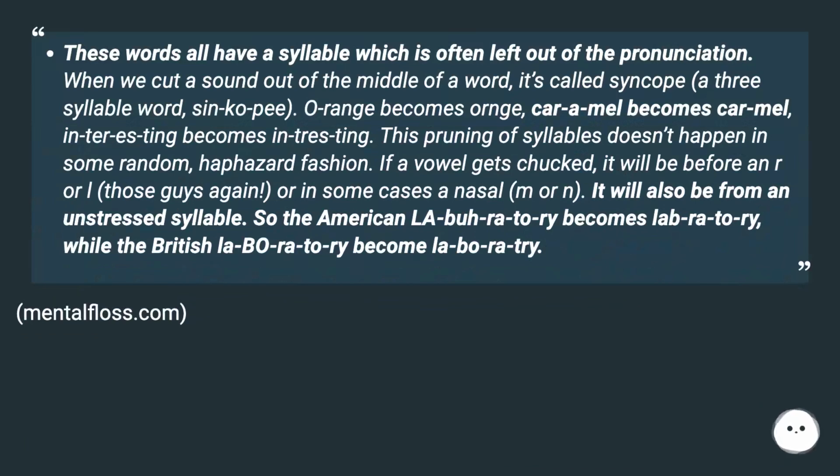These words all have a syllable which is often left out of the pronunciation. When we cut a sound out of the middle of a word, it's called syncope, a 3-syllable word, syncope. Orange becomes orange, car-mel becomes Carmel, interesting becomes interesting. This pruning of syllables doesn't happen in some random, haphazard fashion.